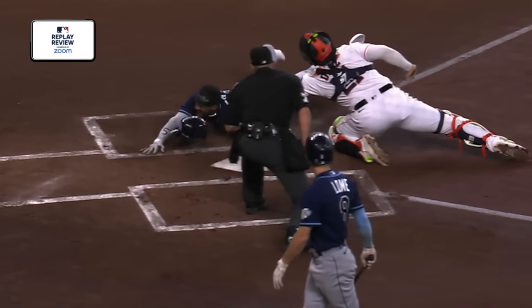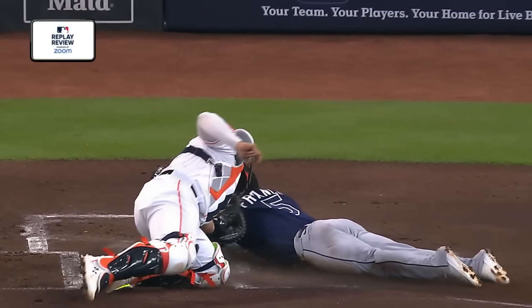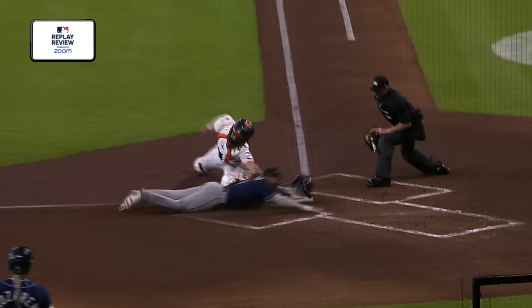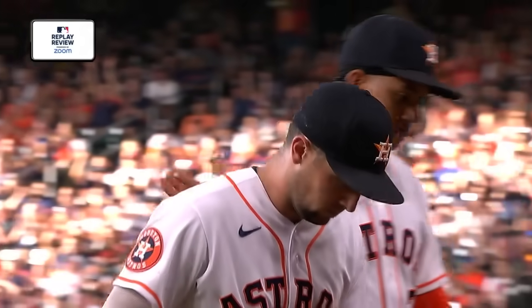The inning is over for now, but let's see if the Rays challenge. Well, I think it was worth the risk, but it was a perfect one-hopper by Bregman that may have nabbed him. After review, the call of no violation and home base is confirmed. The call of out stands.